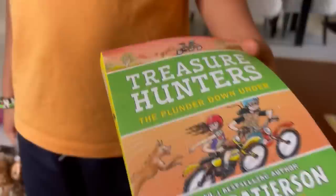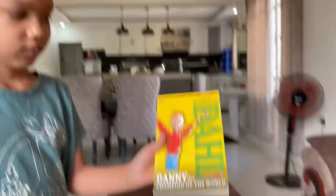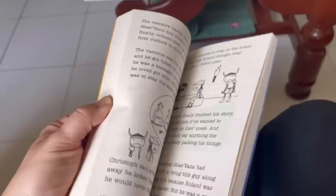Come show us the books you got for Easter. These kids are some serious readers. We still need to go to the library, but at least that will give you something to read in the meantime. What did you get, sis? A Roald Dahl book. What did you get? This book, Awesome Friendly Adventure. This one looks fun. It has a lot of pictures. Looks very interesting.